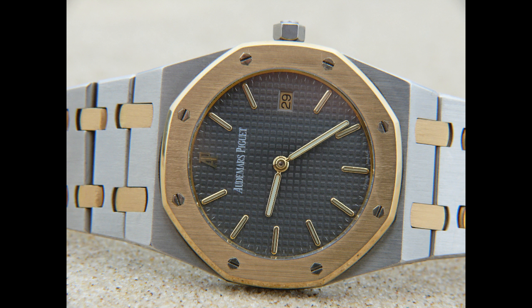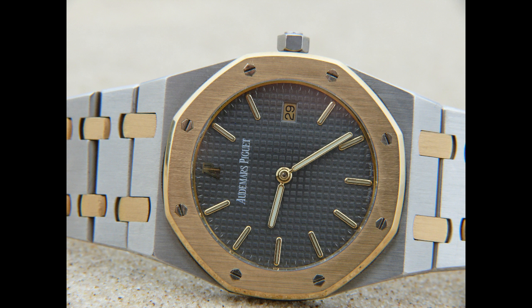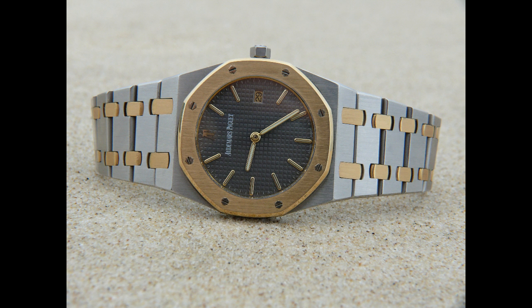And it's a bit unfortunate, I'm not a huge fan of the oversized Royal Oak Offshore chronographs, but looking at the classic pieces, I think they're just delightful pieces. And the interesting thing with this piece here is it's 33 mils, that's excluding the crown, the diameter of the piece.